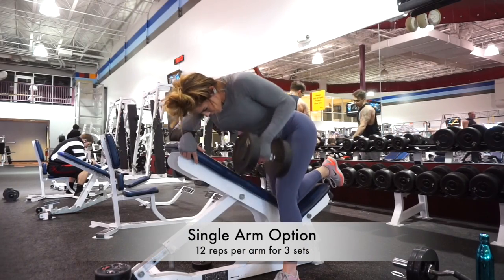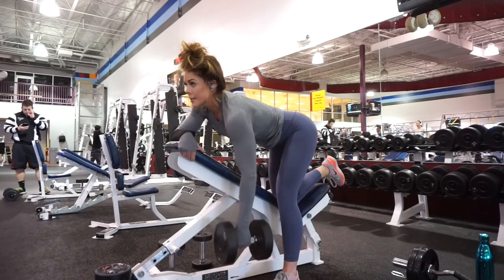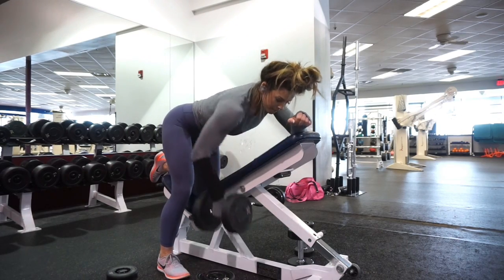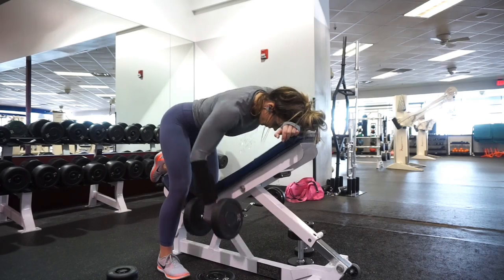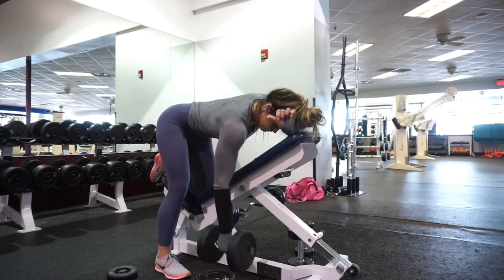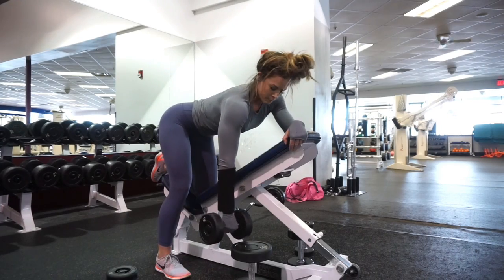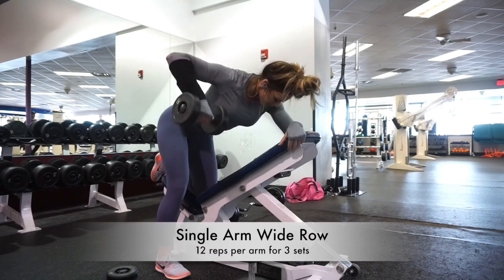So this is a different option from the dual arm row that you just saw. This one you can really focus on one arm at a time. If you find that one arm is bigger or stronger than the other, this would be a great exercise to do where you can actually incorporate either more reps, more sets, or more weight on your weaker arm. You can potentially do it when you're working both arms at the same time with dumbbells because, again, each arm holds a single dumbbell. But this one you can really focus on one arm, which is great. And I actually never did this exercise in my life before with the incline bench, but it's nice to actually have support a little bit higher up than using a flat bench.